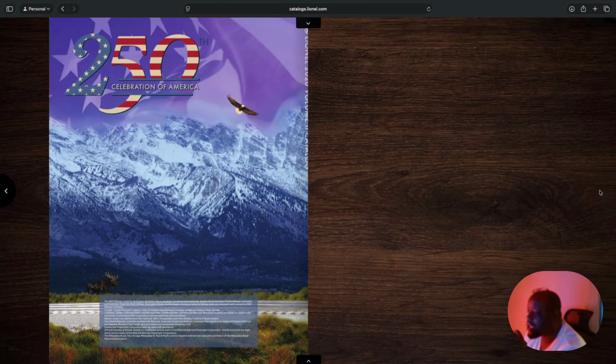But like I said, this is a really good catalog. It was only 24 pages, but that's a pretty decent sized catalog. When we really want to get into understanding how big catalogs are, that's a pretty good catalog knowing that the big catalog already came out.